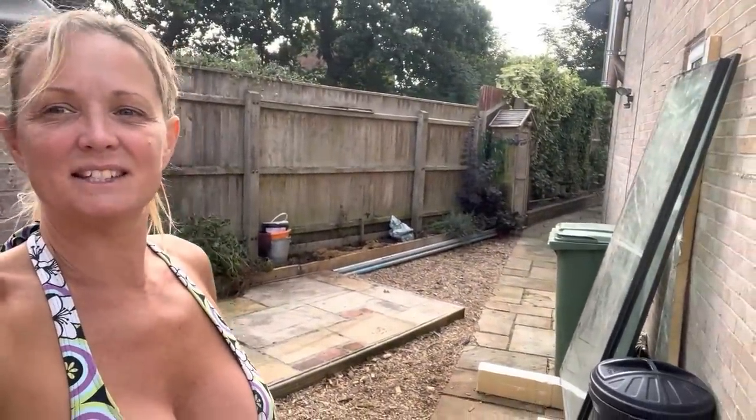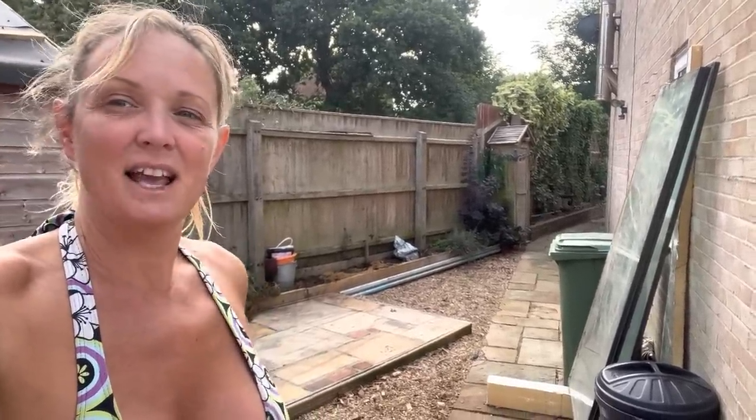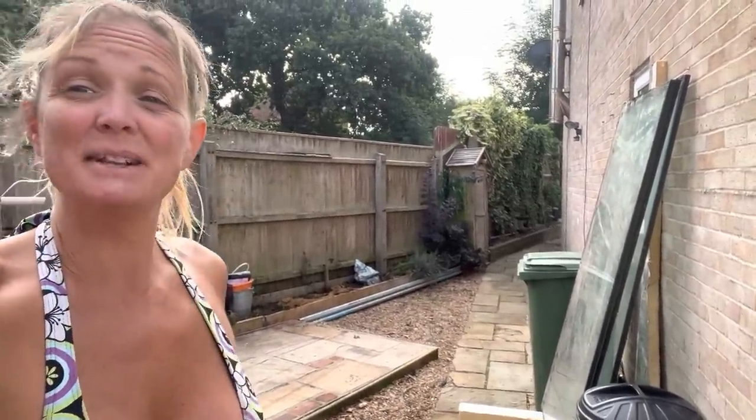So keen to start getting planting in here and see what we can do. Wrong time of year, most sort of early September. But we can plant some things and see what happens. South is that way. So it gets some sun. We'll see what happens. Keep tuned.